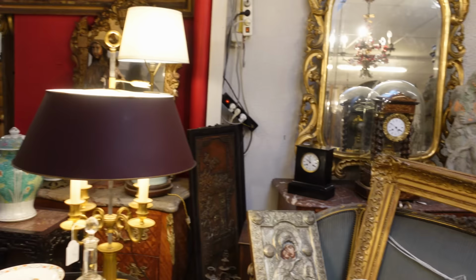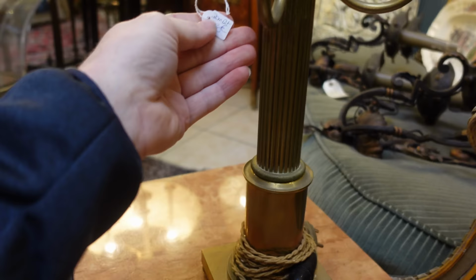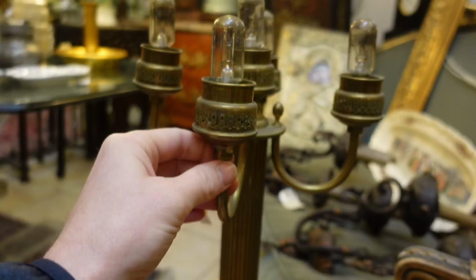That's nice. Like that. Got some nice shades on it. It's a bit plain for you. Nice, it's like Empire style. 480. Go back to the Empire.